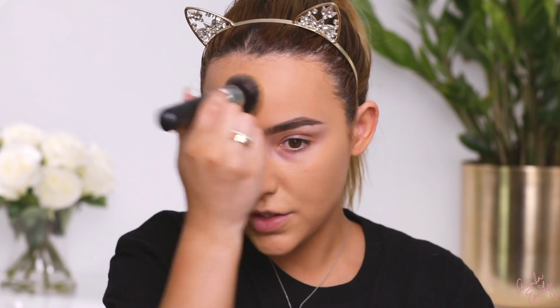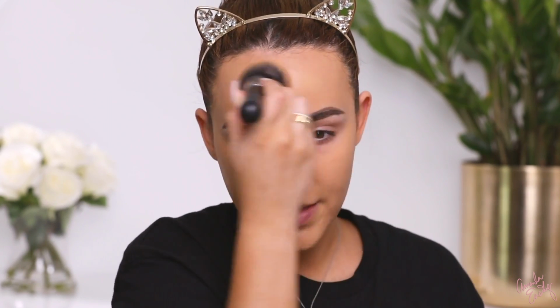So now we're gonna go in with the Nars foundation. I'm just going to pump it straight onto the brush. I'm gonna do 2 pumps and just start pressing it into the skin. This foundation has a little bit of a luminosity to it, so it'll add a little bit of glow to the skin. Both of these foundations are honestly good for any skin type. I feel like the Nars one is a little bit more hydrating than the Hourglass, but I feel like both of these foundations are good for any skin type.